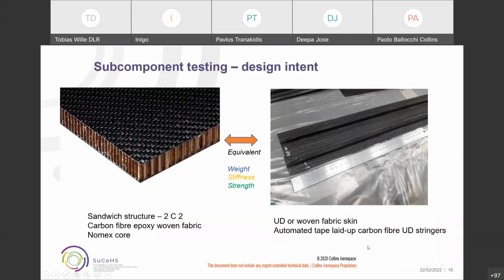Before I continue, I want to say that DLR supported the first stage of this analysis. The material used in all stages for manufacturing and testing was carbon fiber FST epoxy, UD or woven fabric. All the manufacturing took place in NLR and the testing in Kilkeel, Northern Ireland.